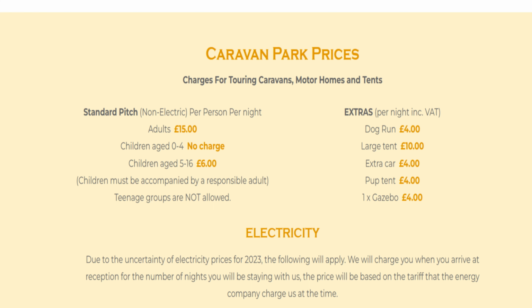So this is a good campsite for me because it's 15 quid and there is a swimming pool. Now they actually charge per person, not per pitch. So if there's 2 of you, it's going to be 30 quid. Because it's just me, it's 15, and that's a grass pitch, no electric. They do have electric pitches. I think they might have statics.